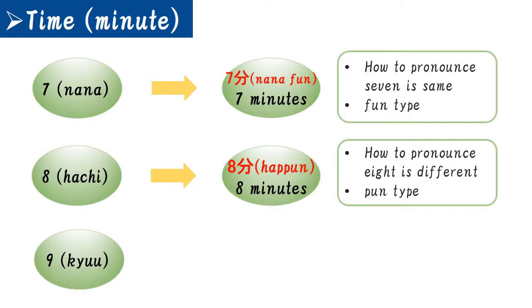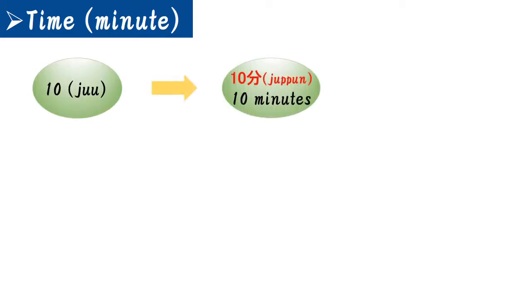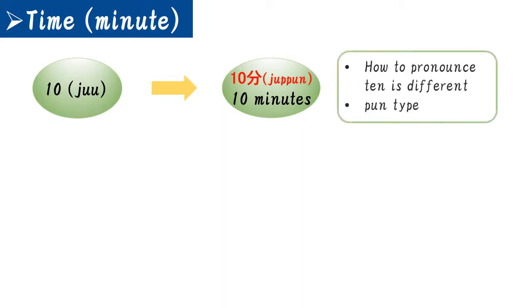9 is 9, so 9 minutes is 9分, 9分. How to pronounce 9 is same, and it's 分 type. 10 is 10, but 10 minutes is 10分. Not 10分. This is also tricky one. How to pronounce 10 is different, and it's 分 type.